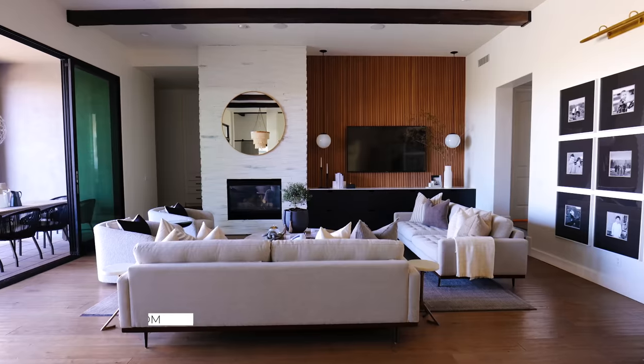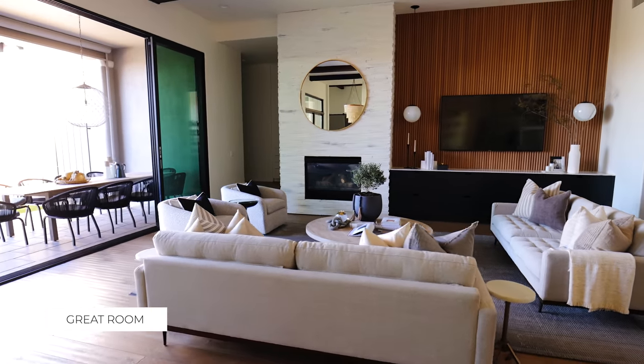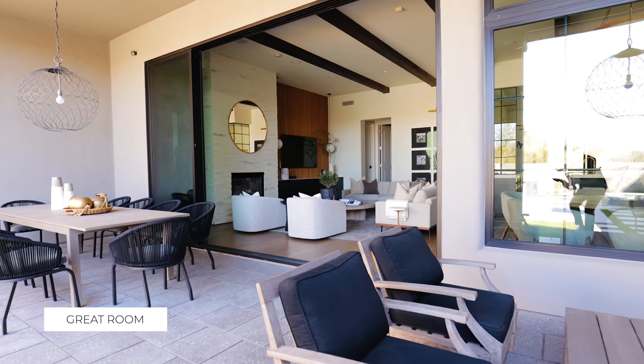We're starting off the tour here in the great room, and this has become such a great room. I cannot wait to tell you everything.